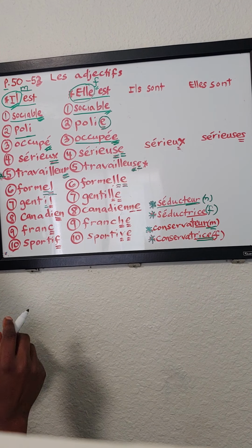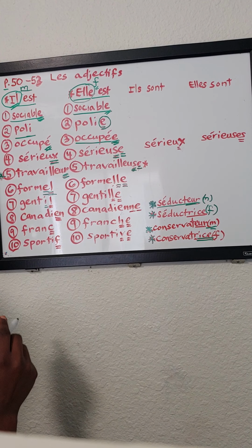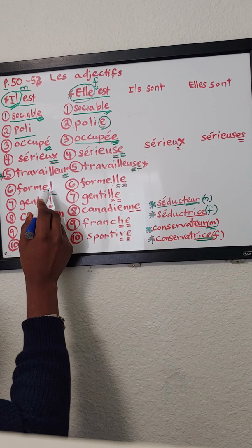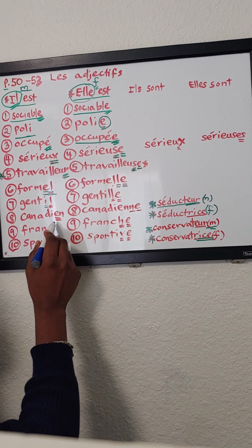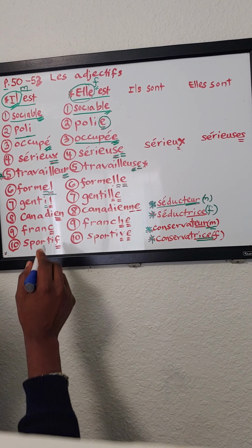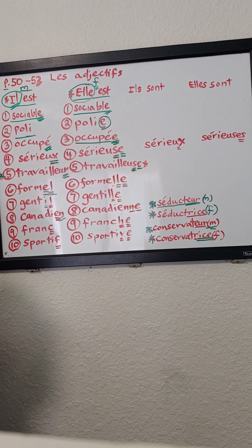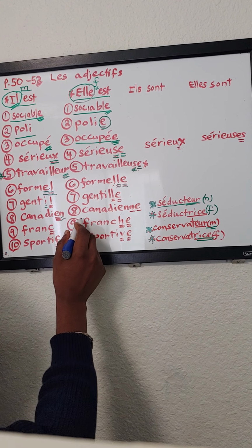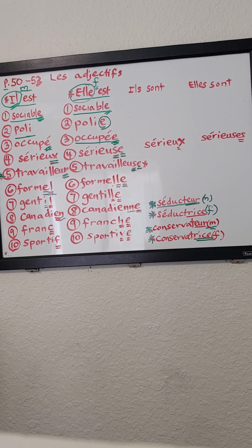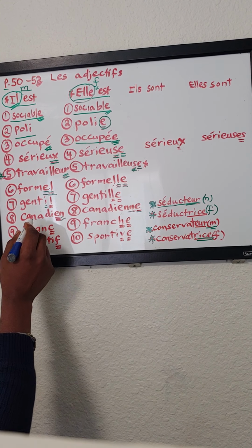Now when the masculine adjective has EN at the end, the same thing you did with the L's, you do with the ENs in the masculine forms. You will double your N before you add your E. So Canadien will be Canadienne, two N's before you add your E. Ça va? So, Canadien, right?